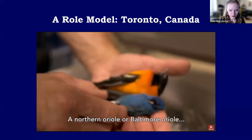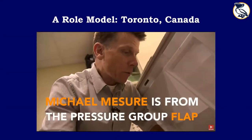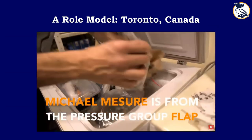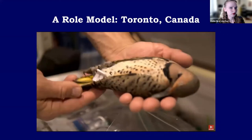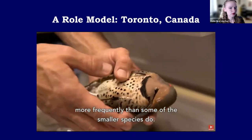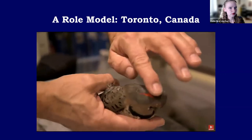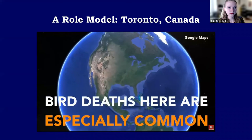Northern Oriole, the Baltimore Oriole, just again. Sadly, we pick up too many of this particular species. They hit with such tremendous force that they tend to die more frequently than some of the smaller species do. The impact is too great for them to sustain.